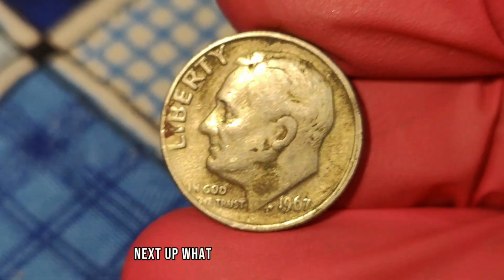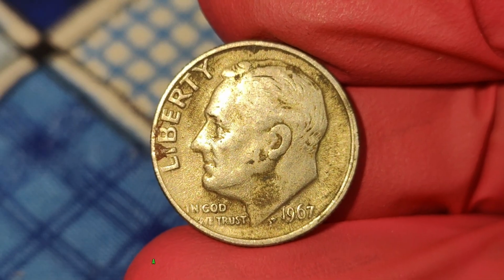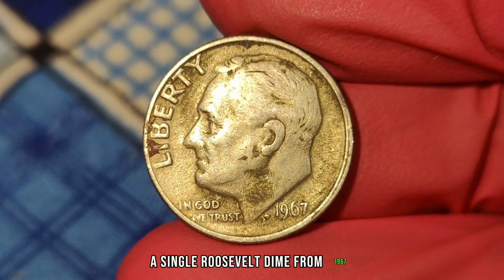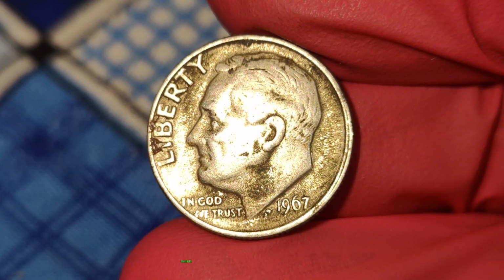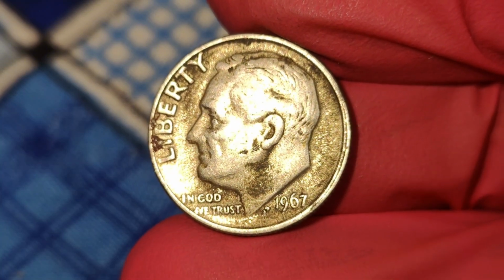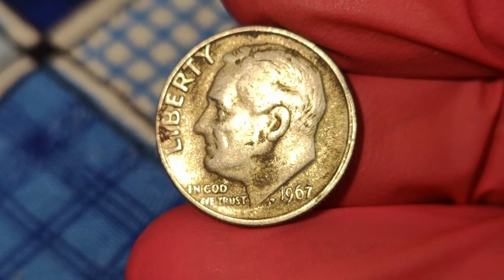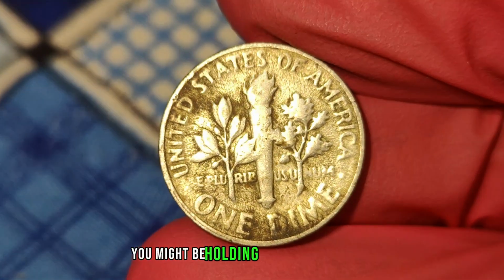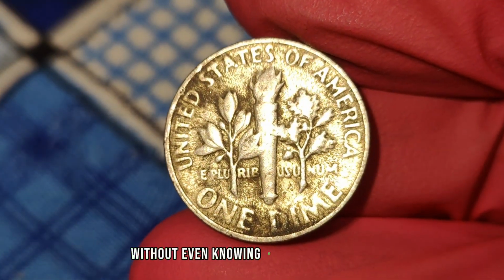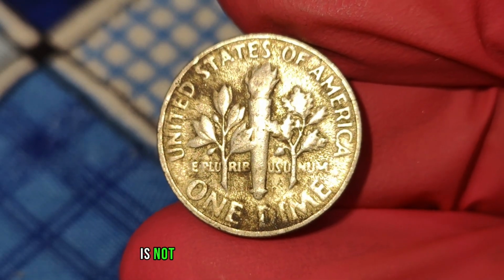Next up, what lies hidden in the palm of your hand could be your key to unimaginable fortune. A single Roosevelt dime from 1967, with no mint mark and mysterious black spots, preserved in very fine condition, is shaking the numismatic world with a value that is nothing short of staggering. This isn't just a coin. It is a treasure sealed in silver, and yes, you might be holding on to a millionaire maker without even knowing it. So tighten your seatbelt, because what you are about to discover is not just a coin.